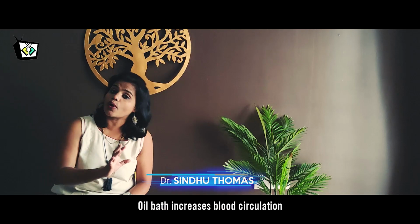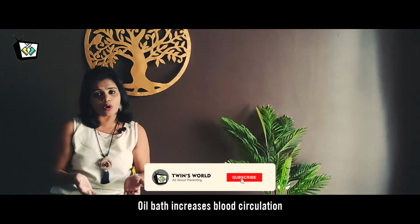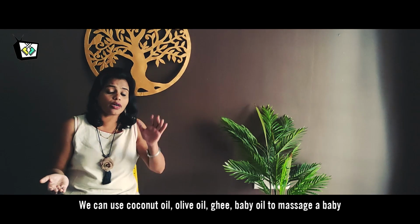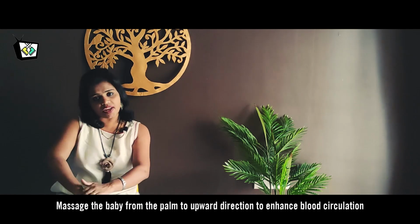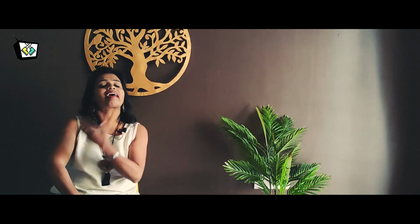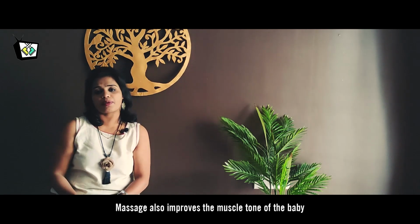The purpose of oiling is to increase the blood circulation. Whatever oil we use, some people use ghee, the thicker the oil, the better the nourishment and the texture of the baby's skin will be. Whenever you put oil on the baby, apply it in the direction opposite to where the blood circulation goes, so that the massage can stimulate better blood circulation in the baby's body.